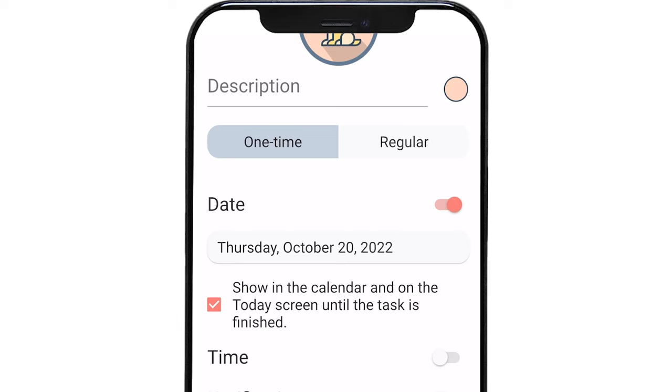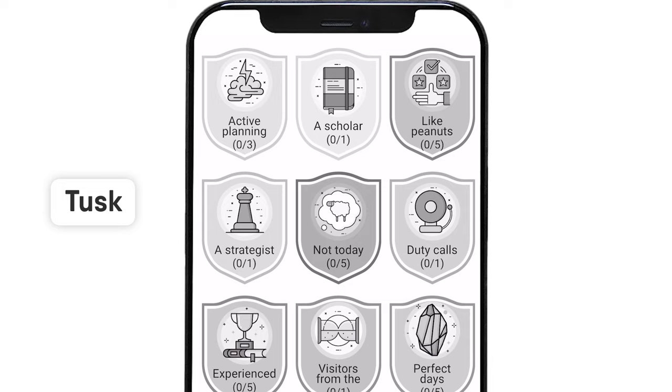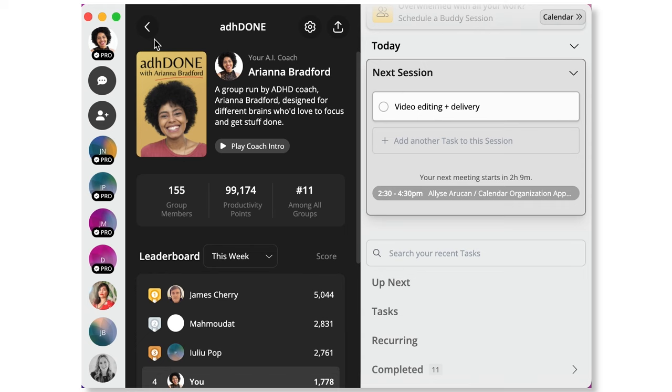My personal favorites would be Tusk for its ease of use and the fact that it gives you great achievements and little gamified rewards, even for not being able to do what you wanted to do that day. Centered, otherwise known as the Centered app, for making it possible for us to body double in a way that is ADHD friendly, introvert friendly, and also gamified, which is amazing.